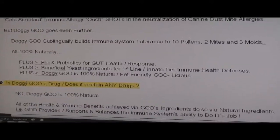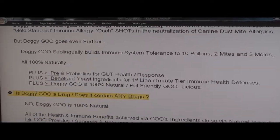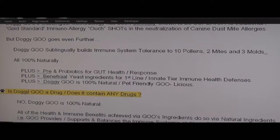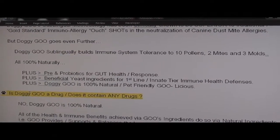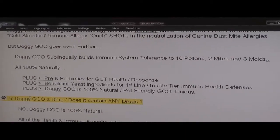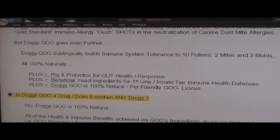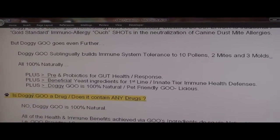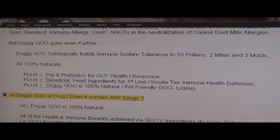A lot of dermatologists aren't very happy about this, because it could be a game changer for them. They can't lure their patients, the dogs and all that, to be treated with this really expensive stuff, because there's a cheaper way out there that works just as well as the expensive stuff, if not better.